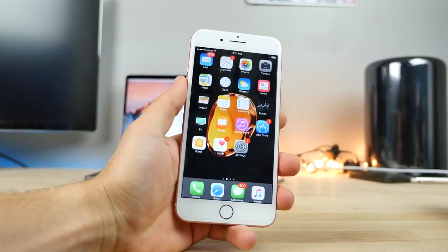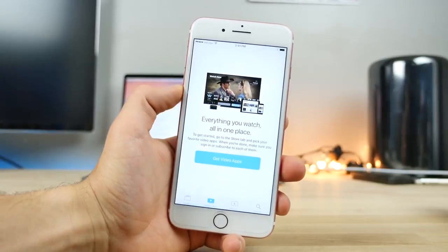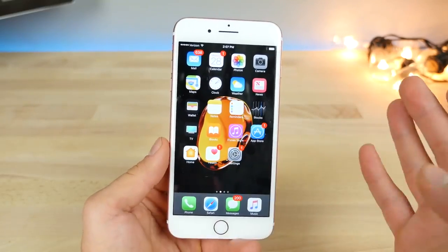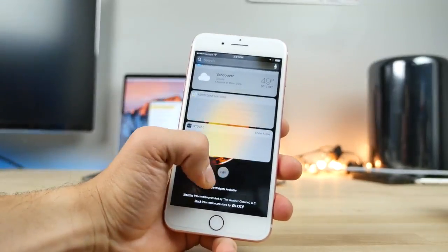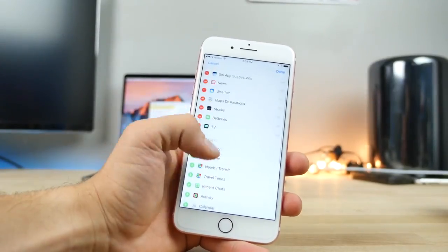Now unlock your phone and you'll find a new app called TV. It completely replaces the previous Videos app, and this is where you will basically see all of your TV subscriptions. The new app Apple was touting to be used with the Apple TV 4. Manage everything from in here. Alongside this new app, there is a new widget for it in the widgets page that you can use to keep track of all your TV shows and movies from over there.